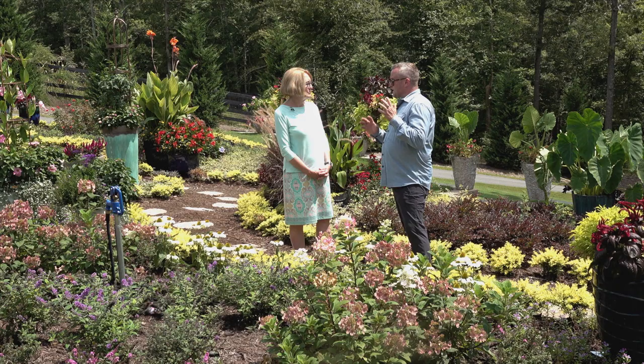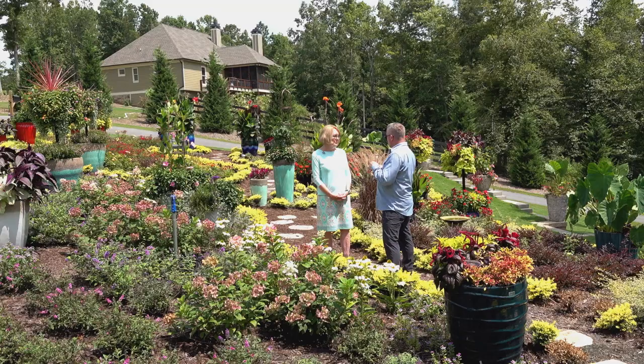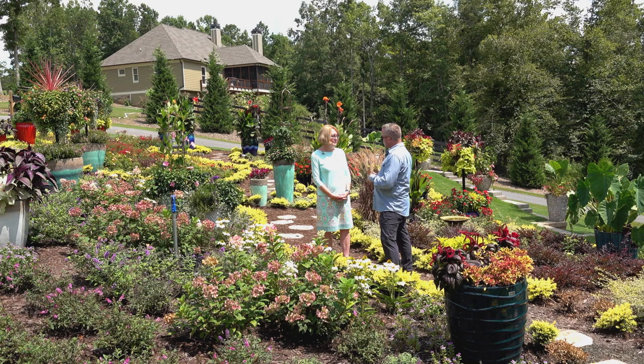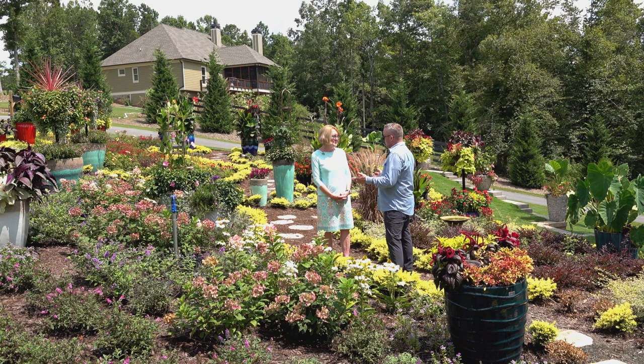Pamela, last but not least, I want to talk about designing with plants in containers. So we've talked about containers, all the amazing things that we can do with them and how they work as accents and focal points. Now let's talk about approaching the plant design side of working with containers. This is something that you've done for your entire career. You've written many, many books on it. And I want you to just kind of demystify it.